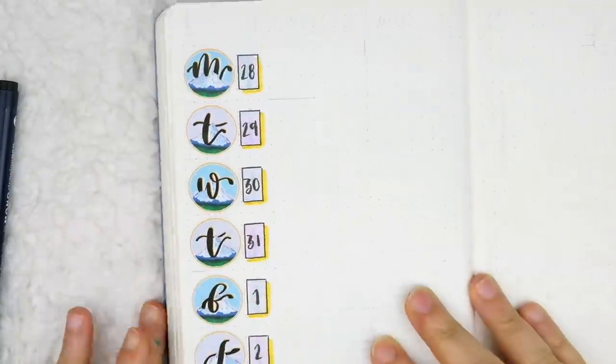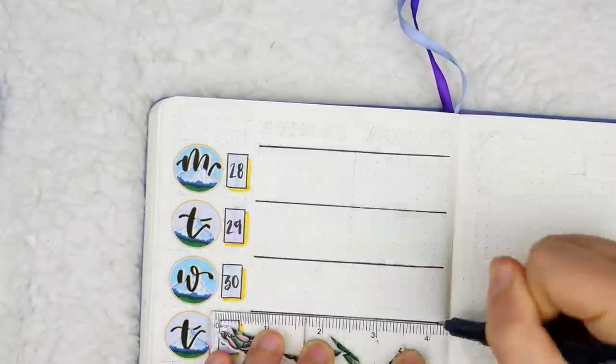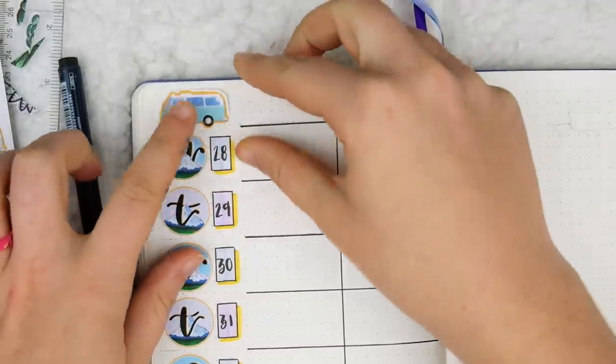I then separate each day with a black line and split them in half, using one side for any personal events or tasks for the week, and the other side for any business events or tasks.